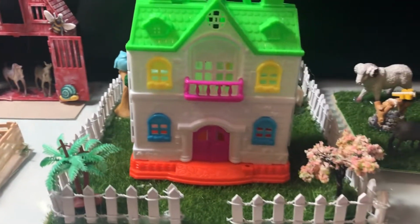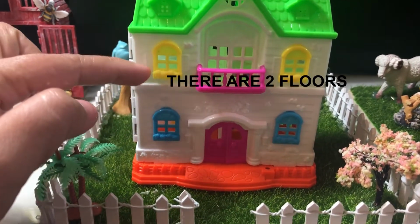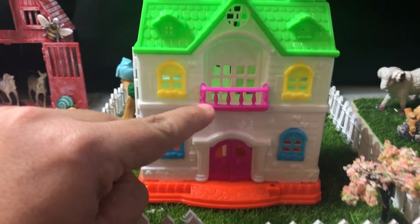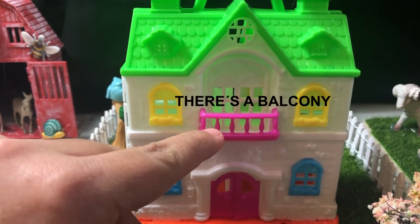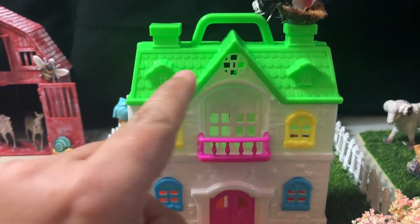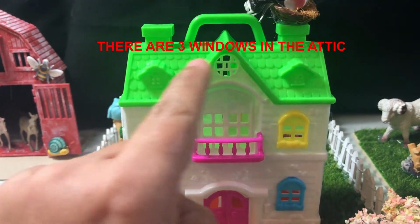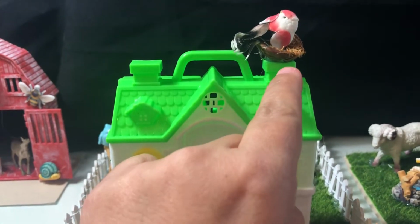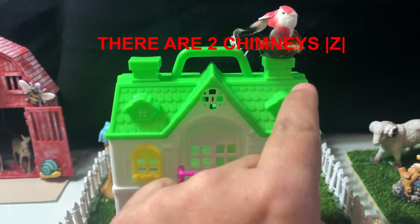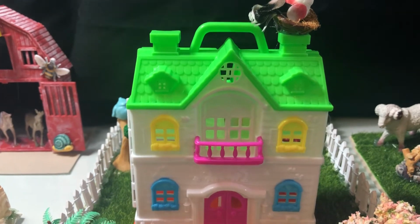A farmhouse. There are two floors in this house. There is a balcony. There are three windows in the attic. There are two chimneys. Ho, ho, ho, ho. Merry Christmas.